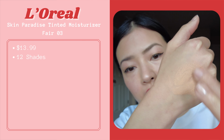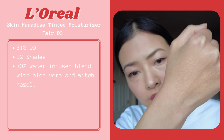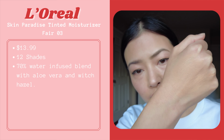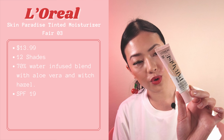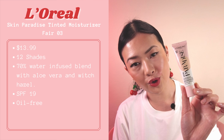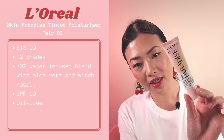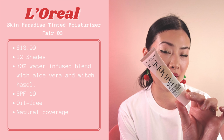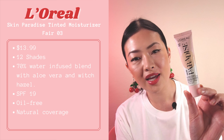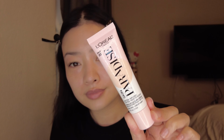So this is made of a 70% water infused blend of aloe vera and witch hazel. It has SPF 19 and it's suitable for sensitive skin. It is oil-free and it's not going to clog your pores. The coverage claims to be lightweight and give you a natural coverage. The finish is going to make your skin look awake and fresh and glowing, and it should provide 24 hours of hydration as well.